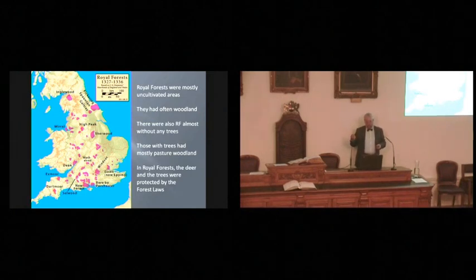And at some point, about a century later, it is thought that maybe a quarter of the whole country was royal forest. Now, we have to understand that the word forest now means trees, but in those days it didn't. It meant deer hunting. So a forest could be without trees. Exmoor, Dartmoor, the Peaks, High Peak, you see it on the map, hardly any trees there, but it was a forest.